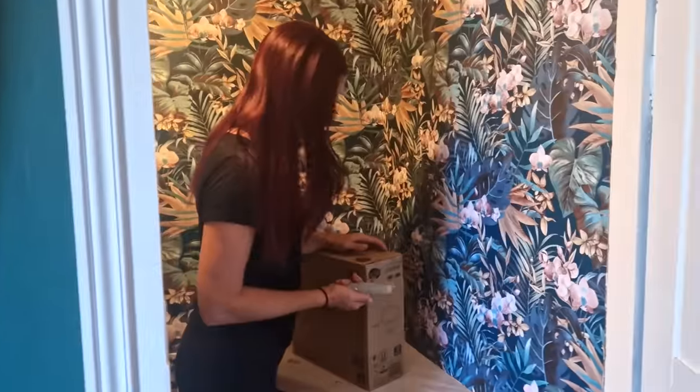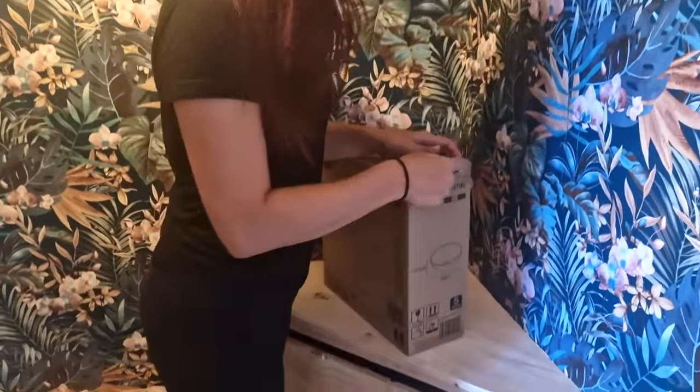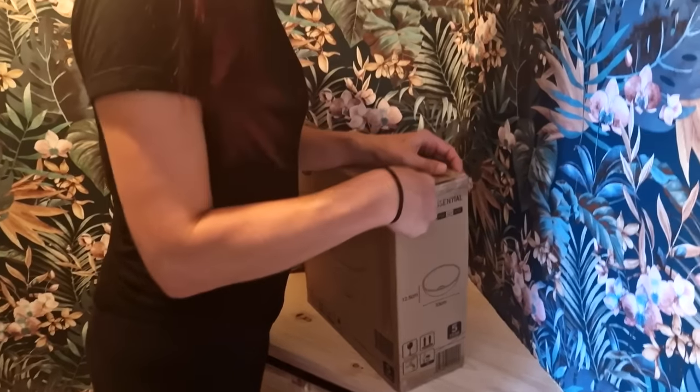Yay! Okay, so I guess the trick is opening this so that we can take it back if we need to, because we're not sure that this is the correct size.